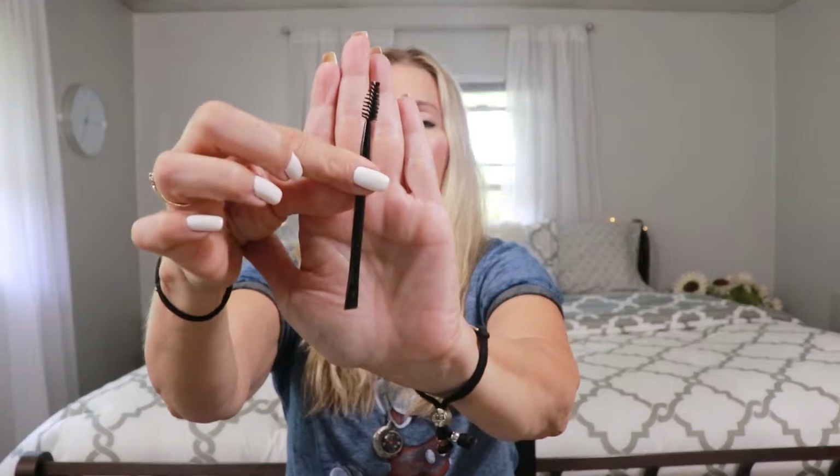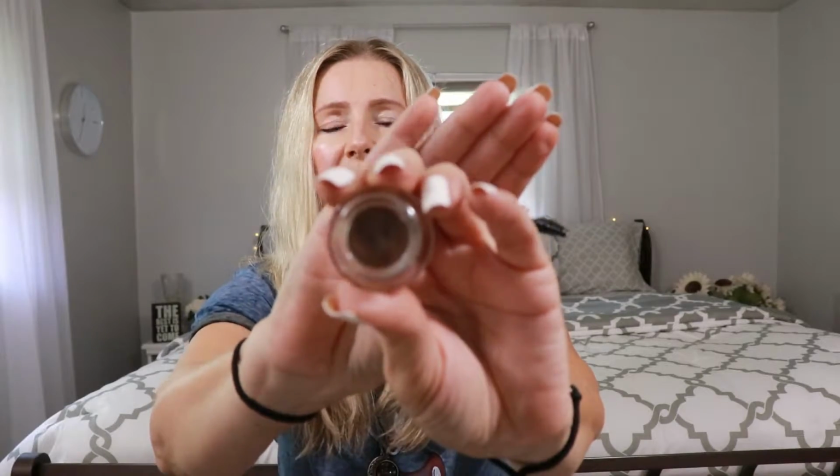I think it does a really good job, and it has staying power. So this is what the brush looks like. So you just dip it in. Let me show you. That's what it looks like. And you just dip this in, and then you create the outline first, and then you just take and fill it in.